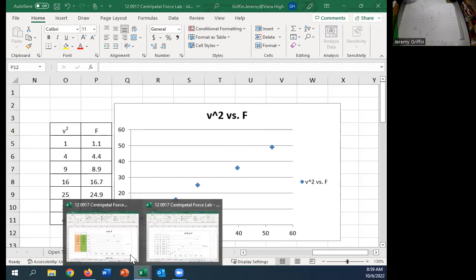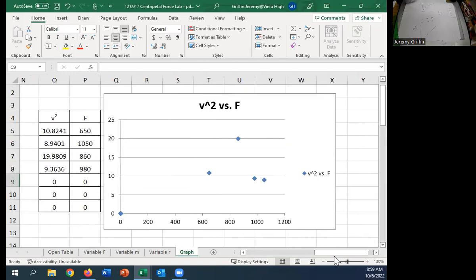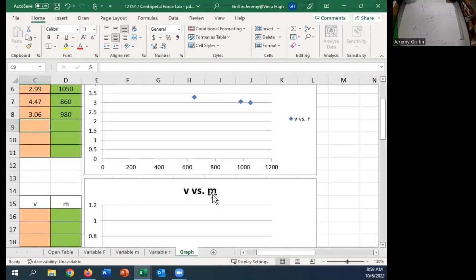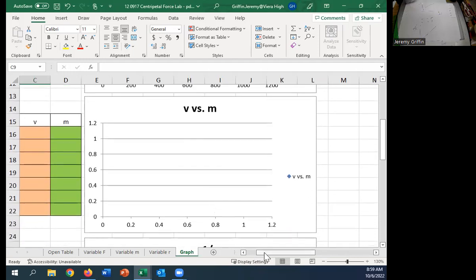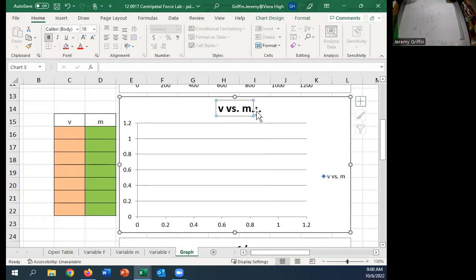Next graph. Let me see how your guys' data actually turned out. See how close it was. So the next one, v versus m. Now, I know there are sort of 2 masses in question, but when you just see m, you know that refers to the swinging canister, right? The one that's swinging around in a circle. That is the mass that is being accelerated, that has the centripetal force acting on it, that is actually moving in a circle.